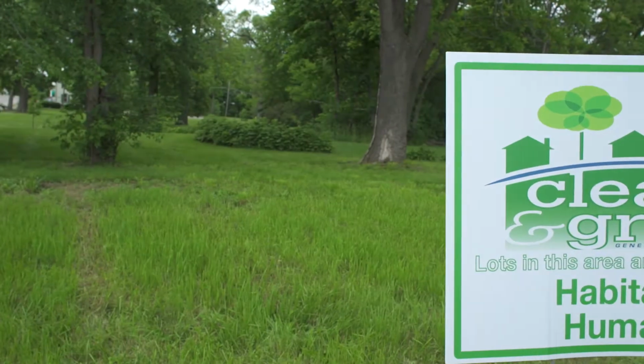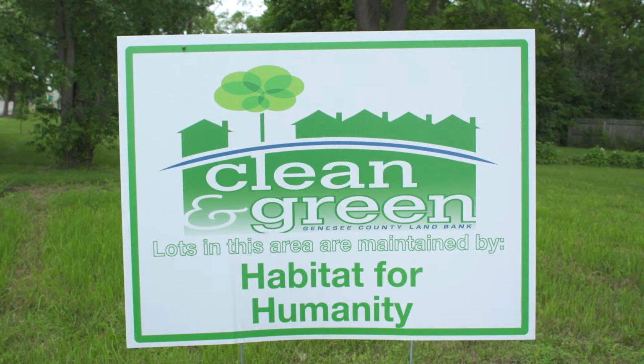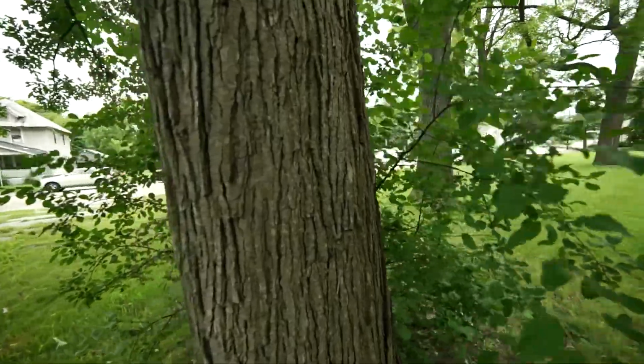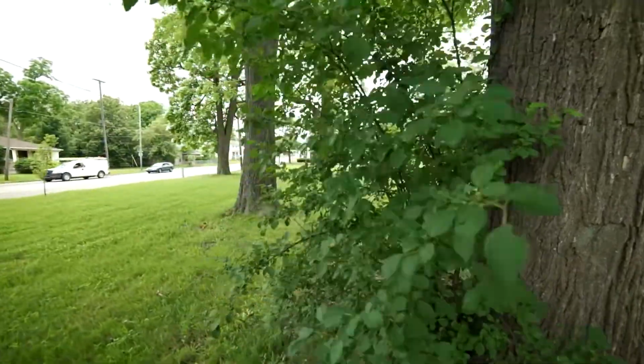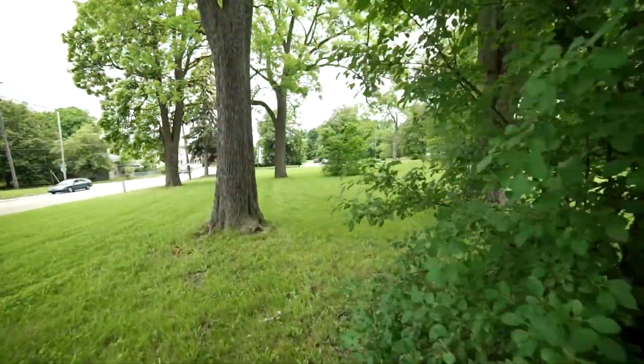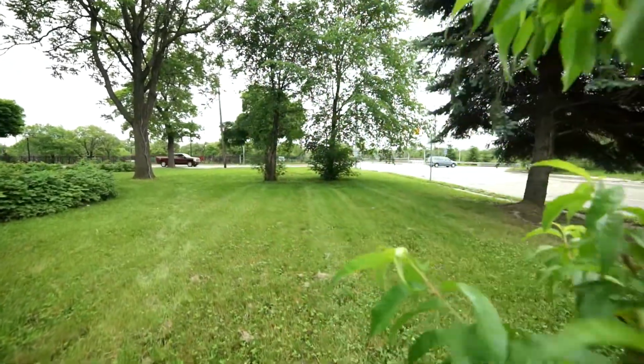There are more than 14,000 vacant lots in Flint today. These lots, where houses and buildings once stood, are woven into the fabric of the city. The Land Bank works to promote responsible reuse of these lots in a variety of ways. The Land Bank has a program called Lots Available. There's 3 different ways that you can access these available lots.